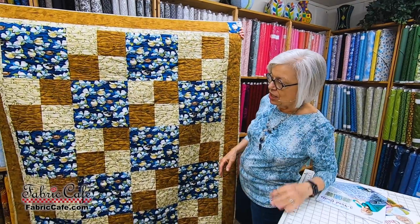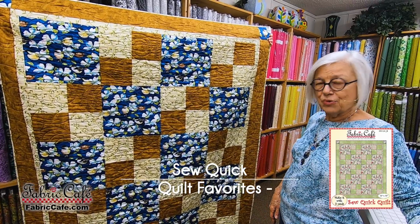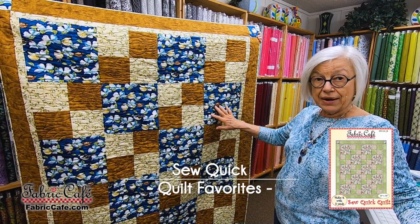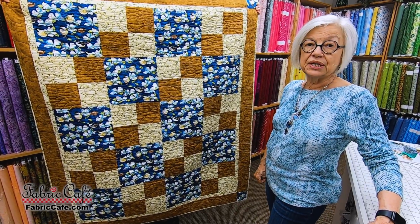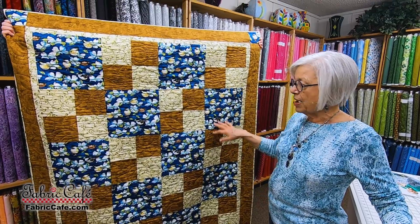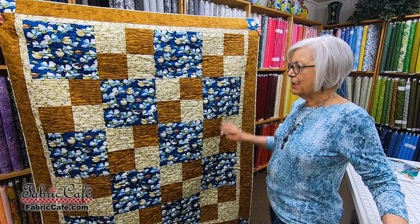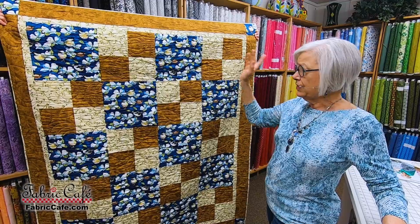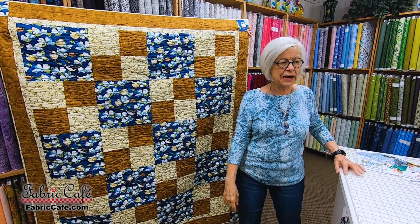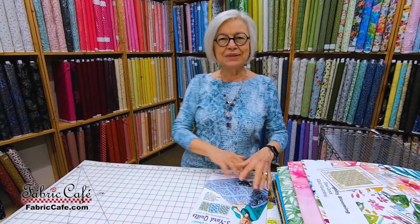The first one is called So Quick, and it is called that because it just really is so quick. It's a great beginner pattern, but it's also awesome for experienced quilters who just need a quilt in a hurry. I like to tell the story about my sister. When she retired, she said, I want to make a quilt. And so I picked out some chicken fabric because she had just gotten chickens and sent her this pattern. And she made it in 6 hours. She called me and she said, is that normal? I made that quilt in 6 hours. So I always like sharing that story.